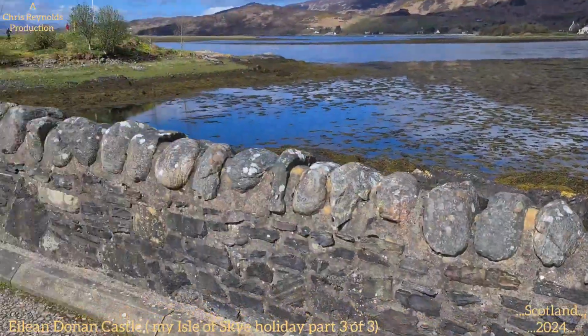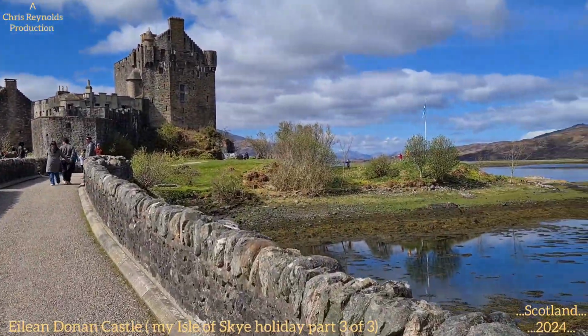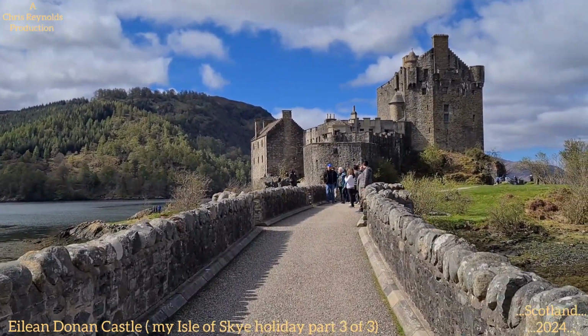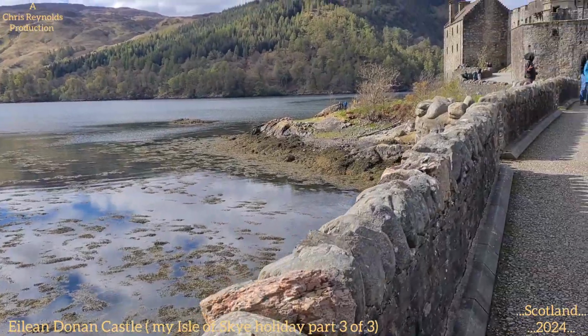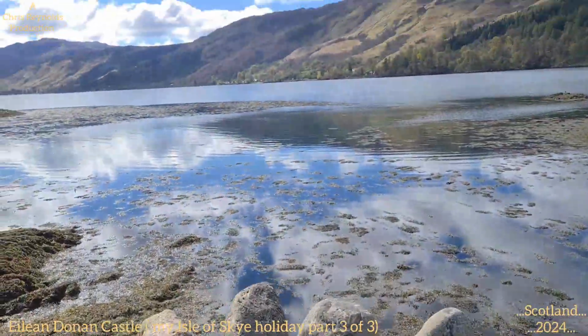So I've got all this area that I could share with you, all along the gardens and the exterior of the castle, and I will go in the castle and look around, and I'll just tell you what it was like after I've been in. But I could get footage of all this for you. So you get these little viewpoints.